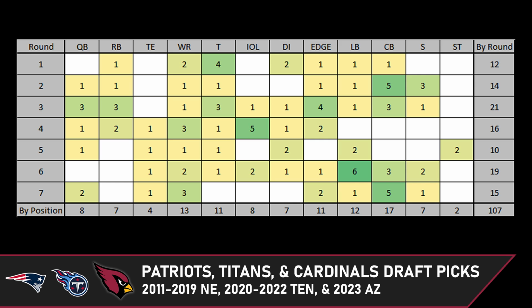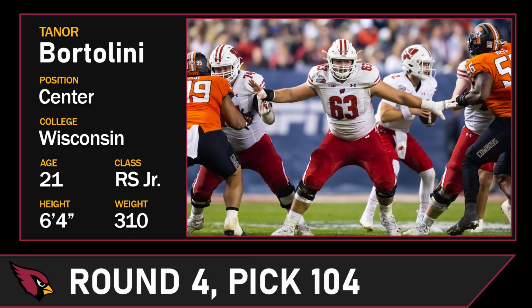Next, we get to the 4th round, pick 104. And if you remember, based on that chart I showed you, the 4th round is a hot spot for interior offensive linemen. If you look last year, that's when they drafted Jonathan Gaines II. So with that in mind, I do have the Cardinals taking an interior offensive lineman. And the player I have them selecting is Wisconsin center Tanner Bortolini.